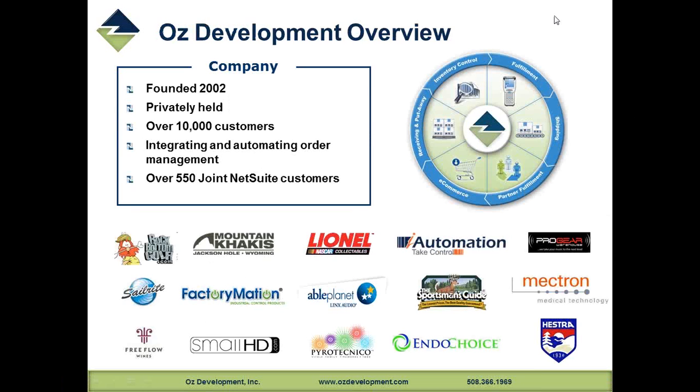Just as background on the company, Oz Development's been around since 2002. We're privately held. We have over 10,000 customers, over 500 of those jointly with NetSuite. We've been working with NetSuite since 2006. We were one of the inaugural partners in the SDN program, and really built that relationship out, with a lot of success jointly with customers, many of whom are on the phone here today. So we really work very well with the NetSuite team.